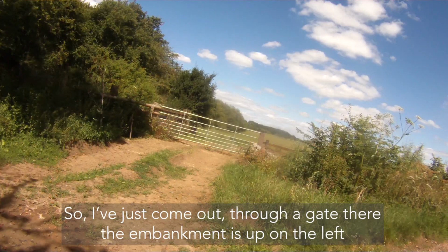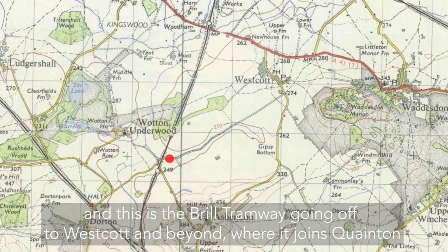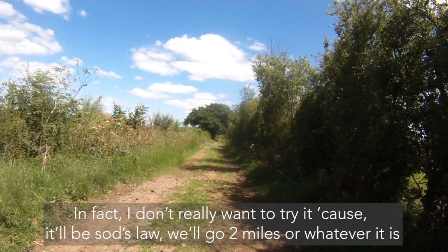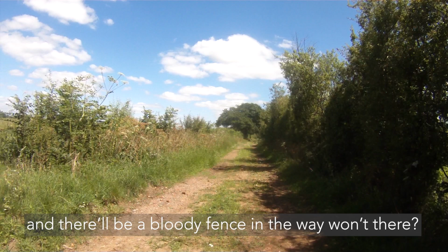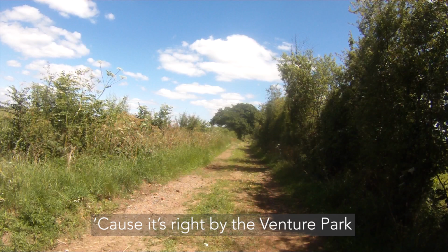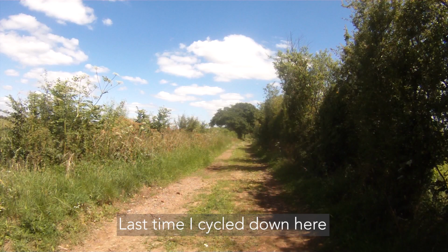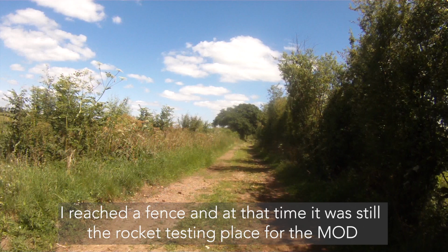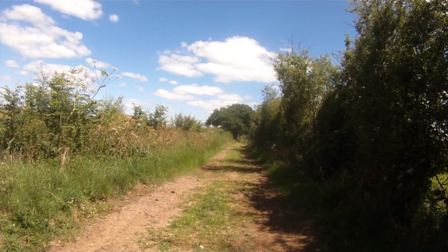The embankment is up on the left, and this is the real tramway going off to Westcote and beyond, where it joins Quainton. I don't think we can go down there because it's going to be blocked off. In fact, I don't really want to try it. There'll be a bloody fence in the way, wouldn't there? Because it's right by the Venture Park, which is still private ground even now. Last time I cycled down here, which was 20 odd years ago, I reached a fence, and at that time it was still the rocket testing place for the MOD. So obviously no one was allowed in there.